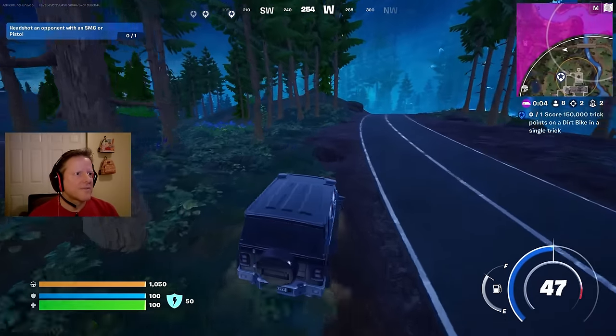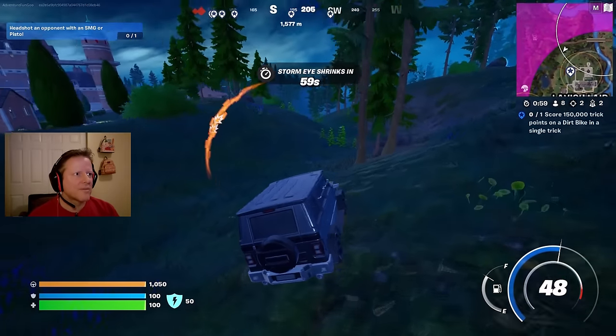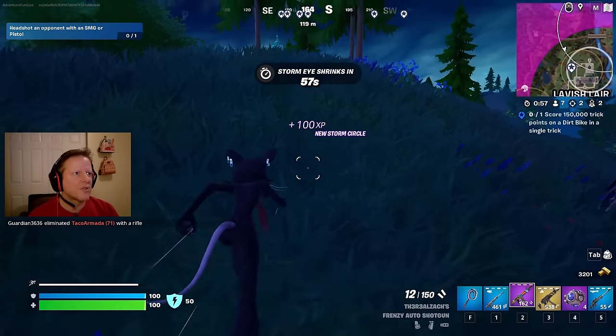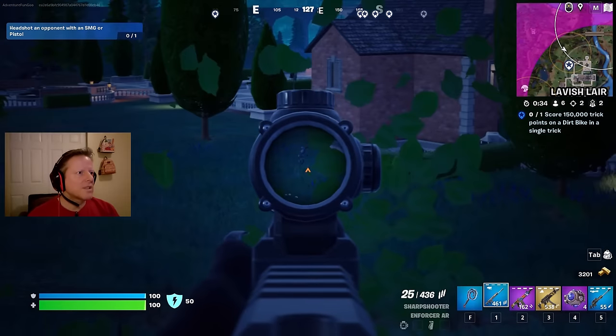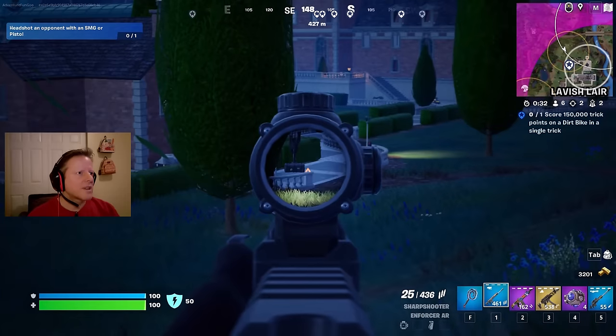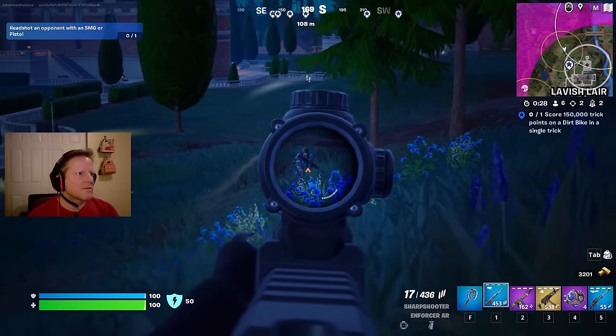Seven players left. I love when the snow melts. I love the snow, but man, look at all these things that are sprouting up. New trees. It's beautiful. Okay, six players left. Oh, there's somebody sneaking down there. What the heck? It's that new outfit.